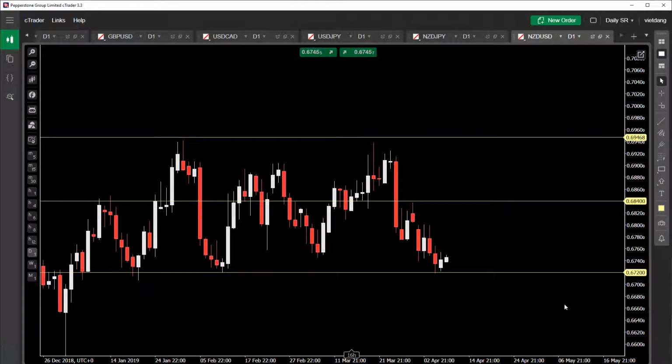And what this pair has done is that it's now sitting right at support. I have it at 0.6720. So the key here is to be patient, to wait. Ideally, I like to see price push a bit lower and perhaps make an indecision candle on the daily chart. That would be the ideal scenario for me to enter on a reversal trade to go long.